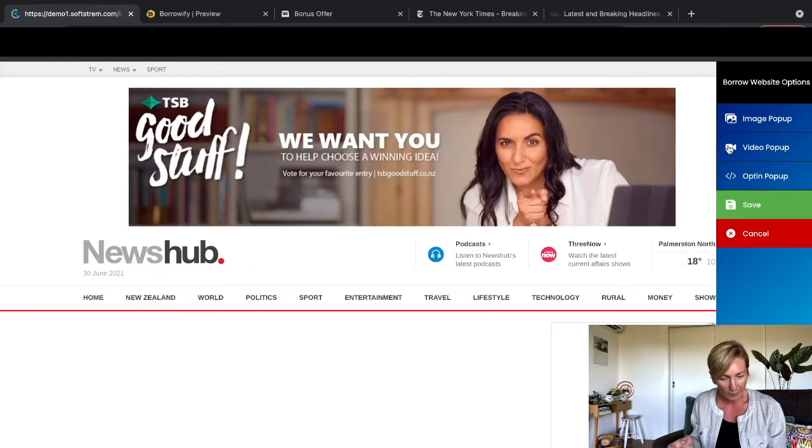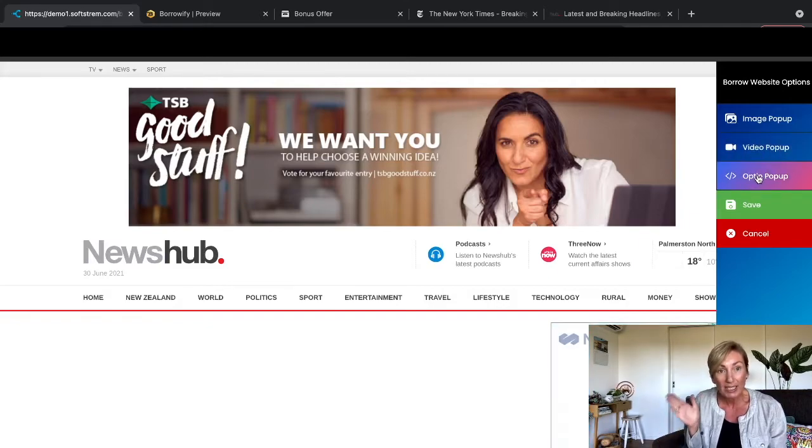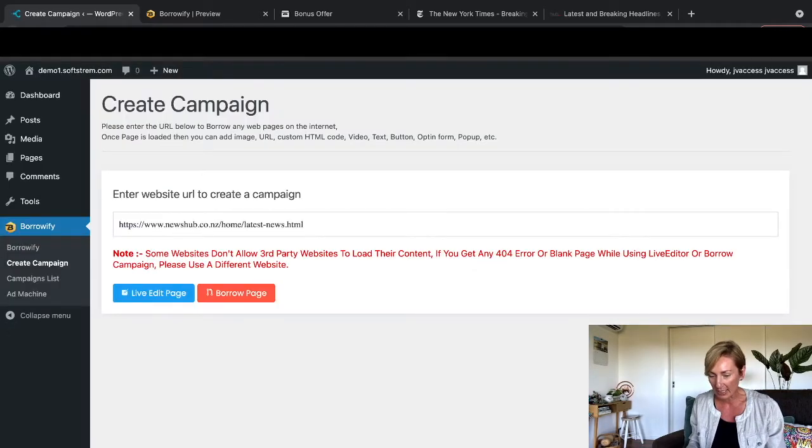So what you're going to be able to do now is image pop-ups. You can add video pop-ups, you can add opt-in pop-ups, and then you can save it, and then you've actually edited this site. Now in these pop-ups, you can have your links, so that when people go through here and they're reading the news, they're actually going to be able to go on to the links. All the training is actually inside here, so you're going to be able to get the training. So that's how you create the campaign.